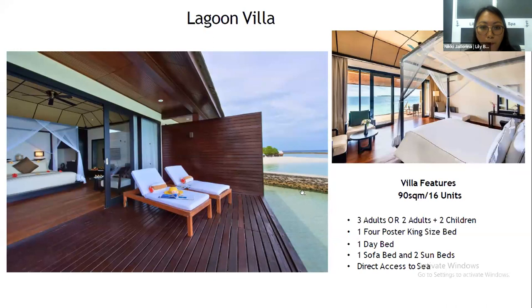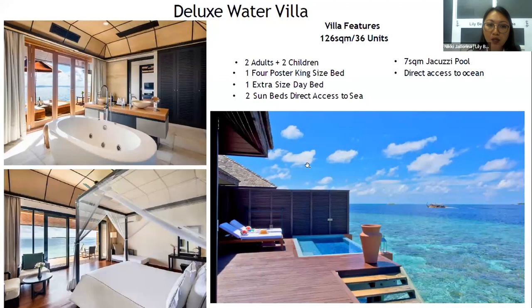And then next one here, we have the deluxe water villa. So we have 36 units of deluxe water villa. For the water villas, with the accommodation, we are quite not flexible with the number of adults or children because of the setup, we have the glass floor upon entry. So we cannot actually add an extra bed. Although we have an extra size day bed where we can accommodate one child or two small children or 1 adult there.